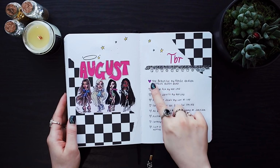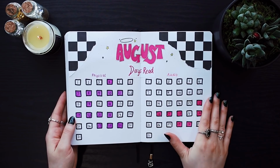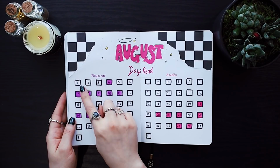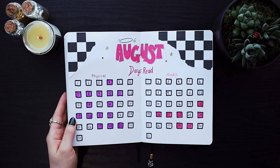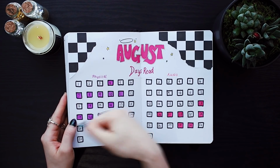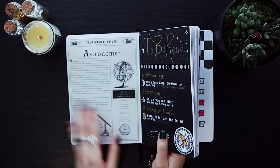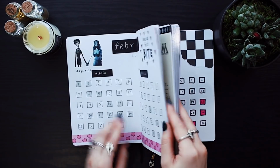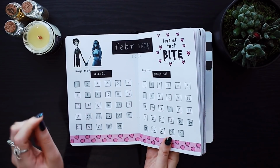TBR, clearly I sucked at this. I literally read one book off my TBR. Here's my days read. Absolutely hate this thick texter that I used because it was easier for me to just use this texter and quickly do it. But I definitely prefer the look of using my thinner texter, it just looks much better in my opinion. But this one takes longer because I use the ruler and stuff.